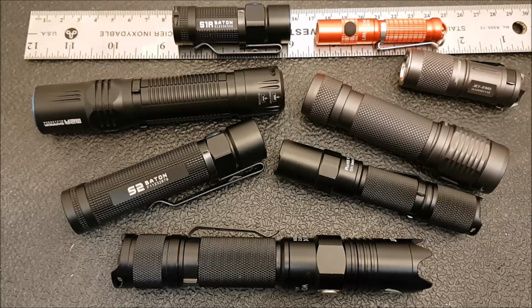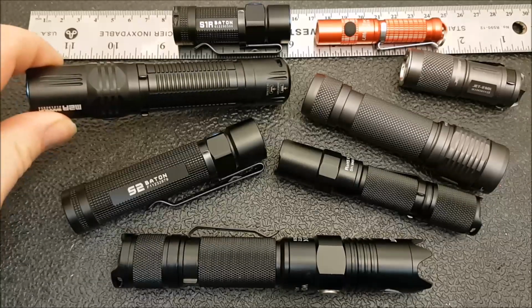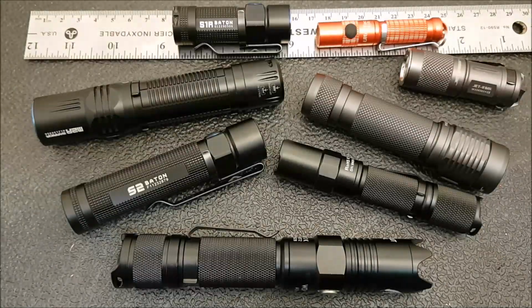Now, keep in mind that something like this or this is going to be much brighter, so you're close to 1,000 lumens, where these two are going to be closer to 500 lumens, and this guy is going to be like, I don't know, 100 or something like that. And so you're definitely getting a trade-off in terms of how much brightness.